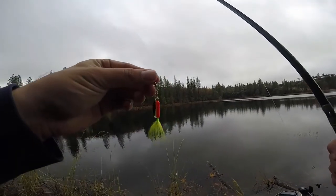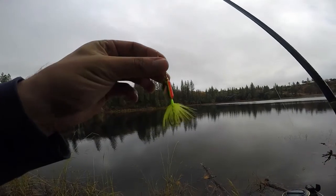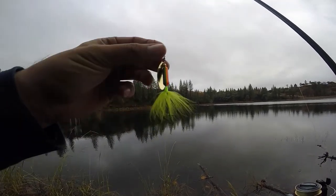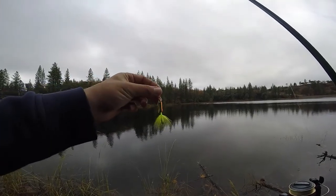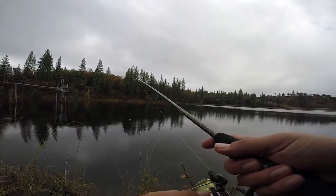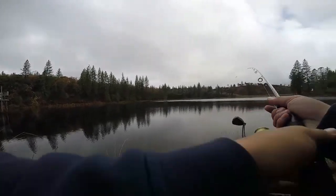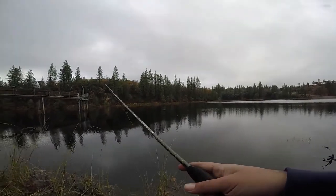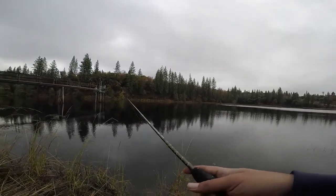No luck with the Castmaster, so I'm going to the Warden's Rooster Tail. Fire tiger pattern. Probably holding it way too close to the camera. See what happens. Definitely not as heavy as the Castmaster.